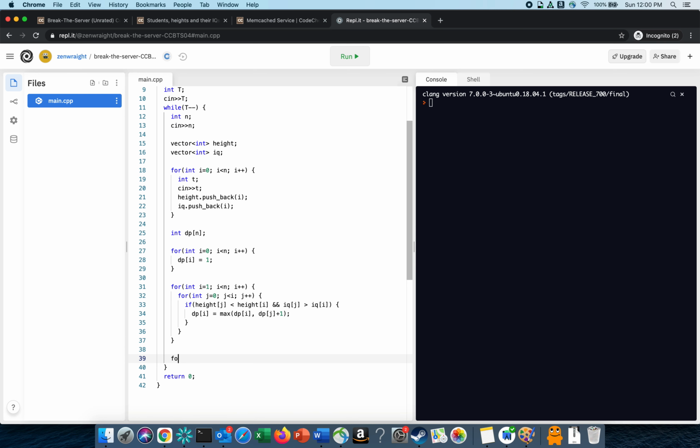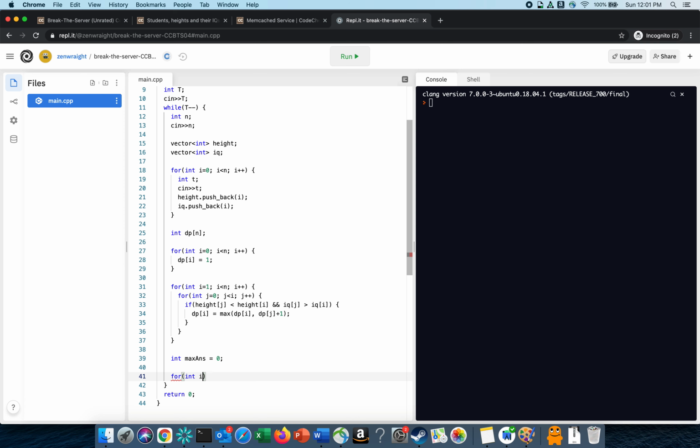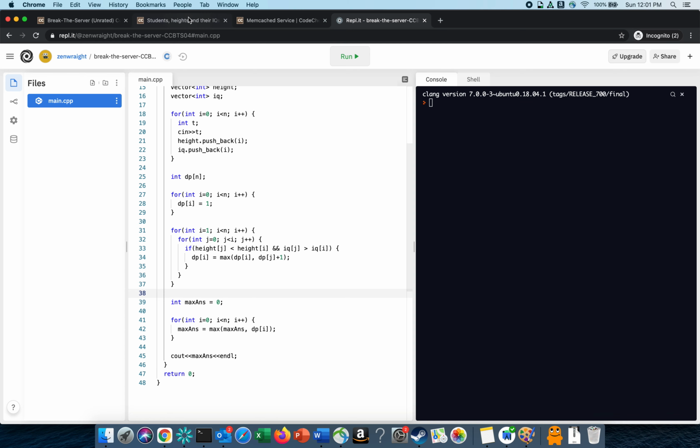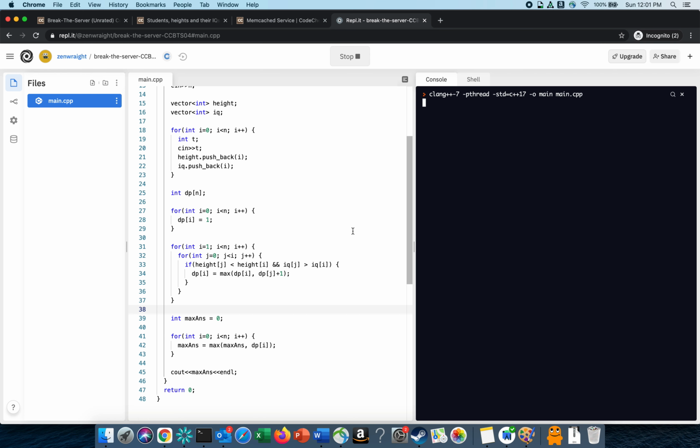So this is what my answer would be: int max, so I'll just iterate over dp. Okay, so let's see, I should get my answer as 3 and 2. I'm not that confident that my DP solution would pass, but let's see. Okay, so I got the answer as 1 comma 1. I'm thinking what went wrong here.